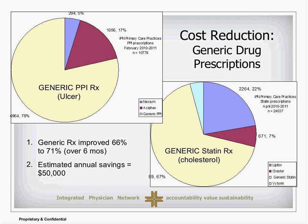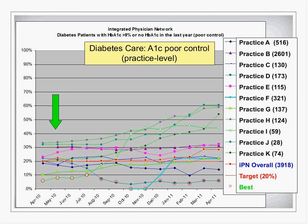Cost reduction: we're kind of new to this business, but many of you on the phone are probably much more sophisticated around cost reduction. We're focusing on generic drugs, and this is not a very good slide. It violates my rule of using a chart. But nevertheless, the idea is that focusing on something as easy as switching folks from expensive PPIs, which cost $225, to $4, is a great opportunity for us to offer better value to the market.